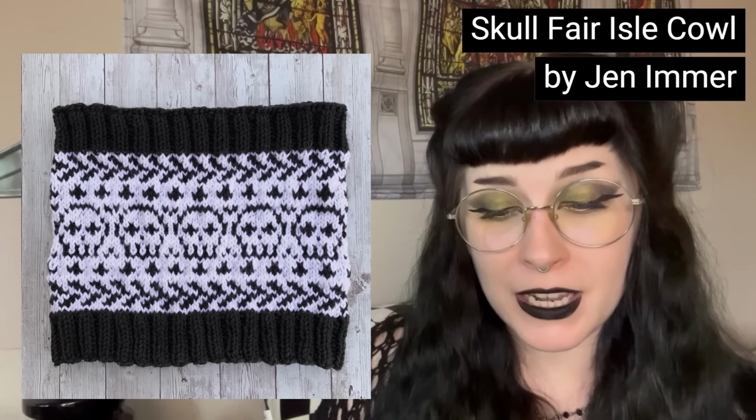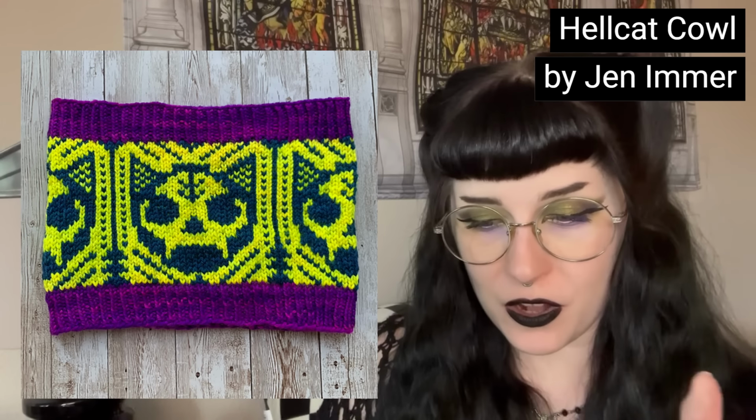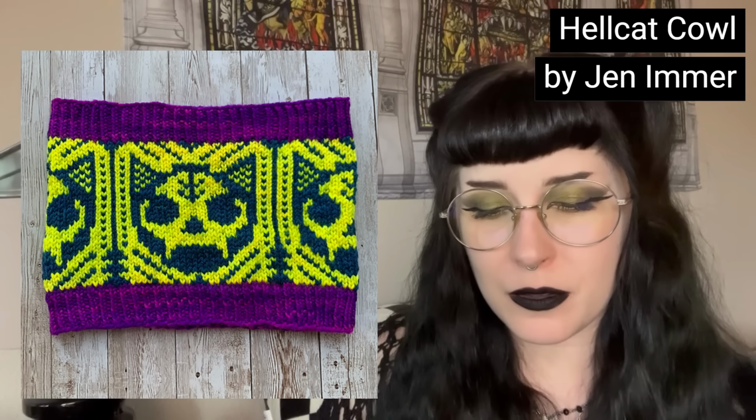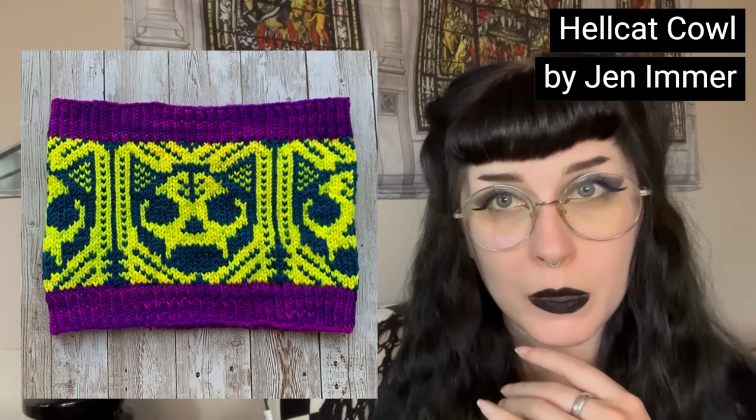The next colorwork cowl is also by Jen Immer. It's the Hellcat Cowl. The design is like a cat skull using 3 contrasting colors knit in worsted weight. There's a lot of detail, but the pattern repeats, so it shouldn't be the most complicated colorwork.